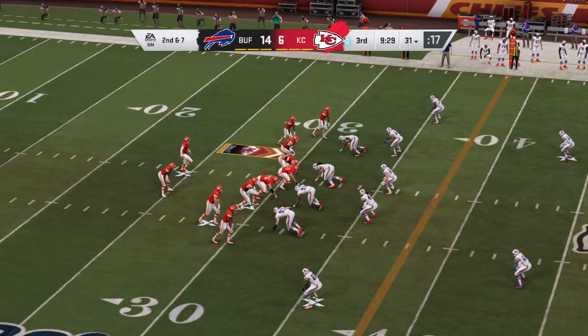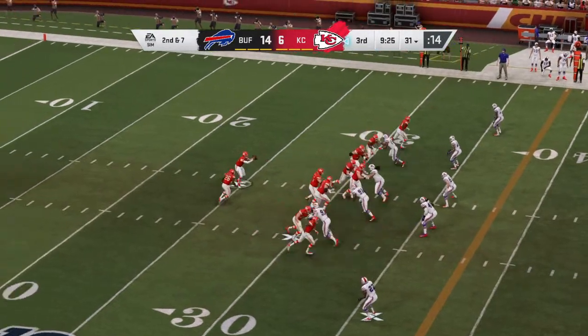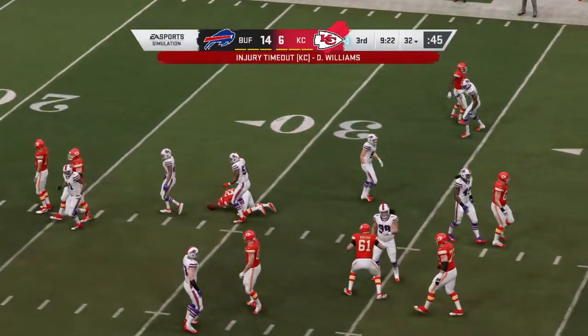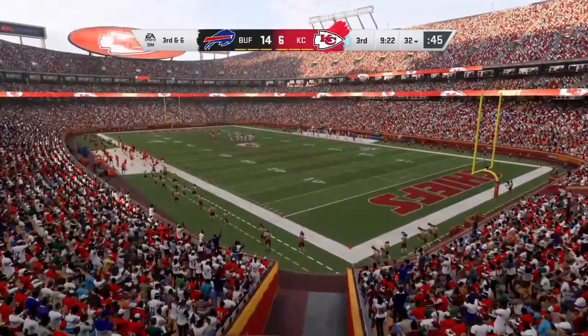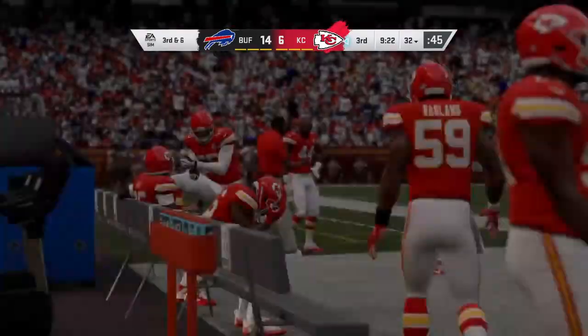Now here's 2nd and 7. Now a man who's been busy this afternoon, it's Williams. And he'll scratch out only about a yard up to the 32. Now it appears we've got a Chief moving pretty gingerly down there. We'll step aside and get an update when we return to Arrowhead.